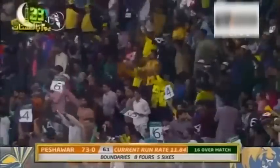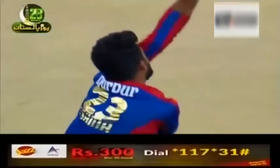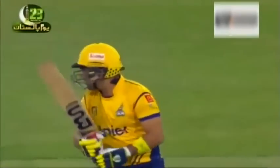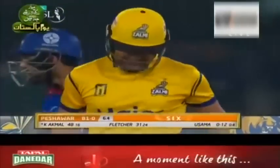Kamran Akmal, you drop a little short to him and he'll punish you. The cut shot is favourite. No chance for the field. Almost went the wrong direction, but it was short and Kamran Akmal punishes it. So you've got Fletcher with those long levers. You've got Kamran Akmal who's bouncing on. Goes again, and he's got hold of it. You just knew from the moment. Just a little bit slicey, but he got enough wood on that.